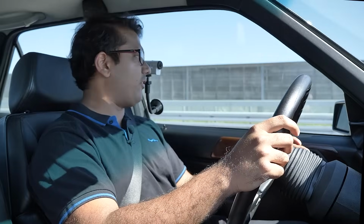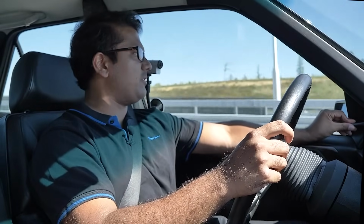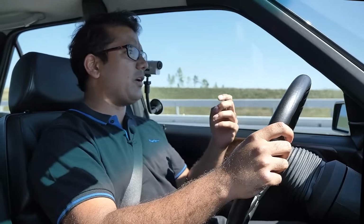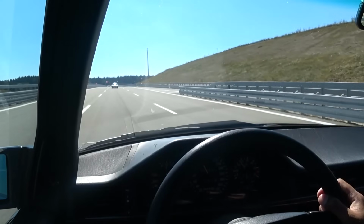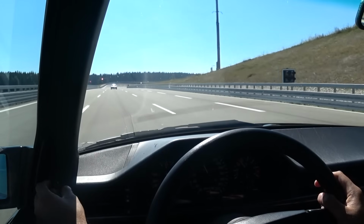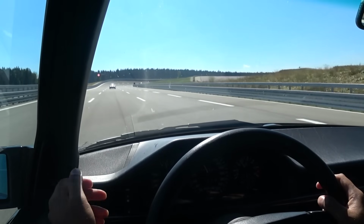I'm going about 130 right now. It does require a little bit of persuasion. And there are a lot of funny little idiosyncrasies or quirks about this car. Like you have a 19-way adjustable seat, but the mirrors are adjusted with these manual little joysticks. How 80s is that?